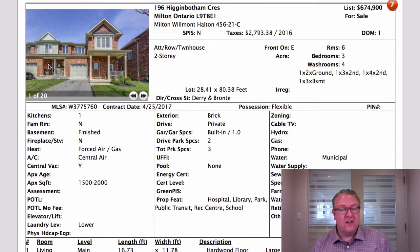We have one we're launching on Higginbotham probably in the next 1 to 2 weeks. It's a little bit smaller than this one. It's an inside unit, but it has great finishes. So I'll keep you posted about that one.